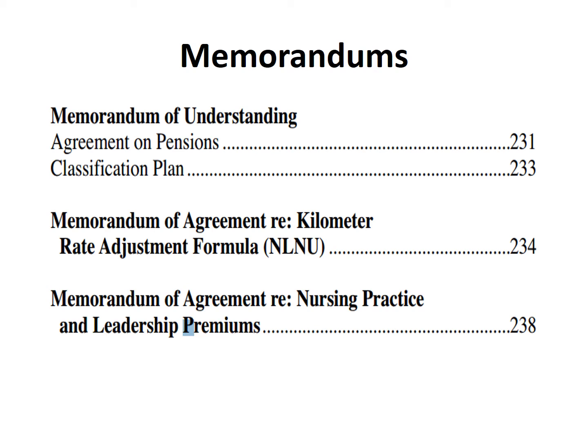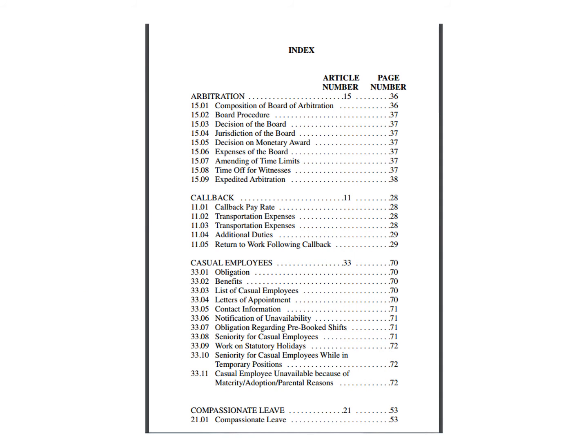In contrast, a memorandum of agreement is usually a registered document that is recognized by courts of law and grants substantial rights to both parties. Examples here include the agreement regarding kilometer rate adjustment formula and nursing practice and leadership premiums. Turn to page 211 of your collective agreement where you will find an index. This is a helpful tool if you know the name or title of an article, but you're not sure where it is located within the document.